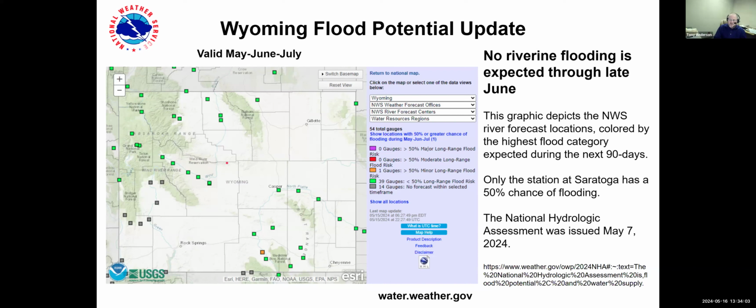We'll see how that changes with the additional snowfall that we've gotten in the last week, plus the additional precipitation that's coming, hopefully at the end of this 7-day period. Now I think I'm done. Now you're done, Tony. Thanks.